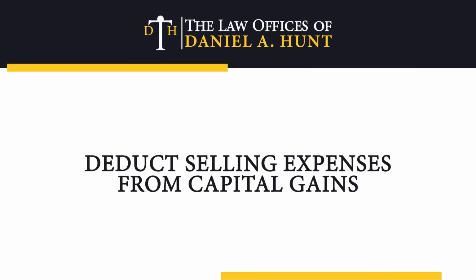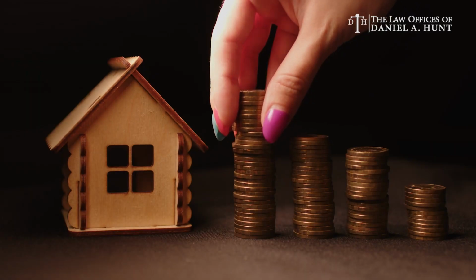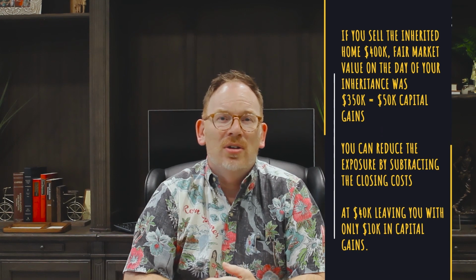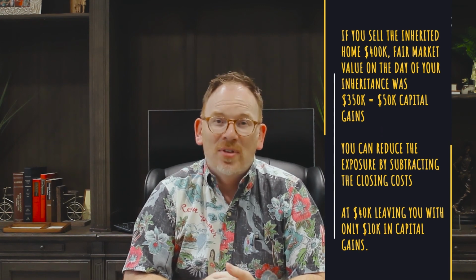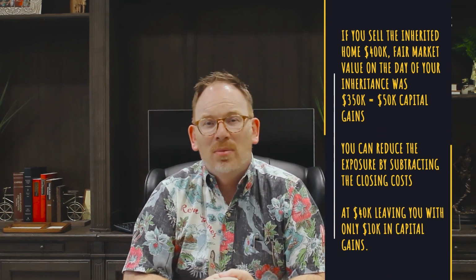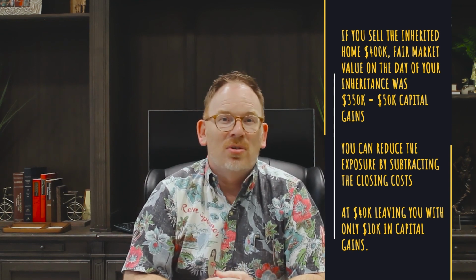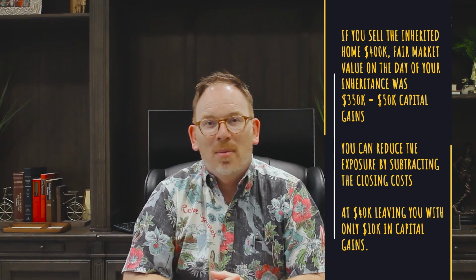Number 5, deduct selling expenses from capital gains. One final way to reduce your capital gains tax liability is to subtract any expense incurred from preparing the house for sale or closing costs. For example, if you sell the inherited home for $400,000 and its fair market value on the date of your inheritance was $350,000, you have $50,000 in capital gains, but you can reduce the exposure by subtracting the closing costs of $40,000, leaving you with only $10,000 in capital gains.